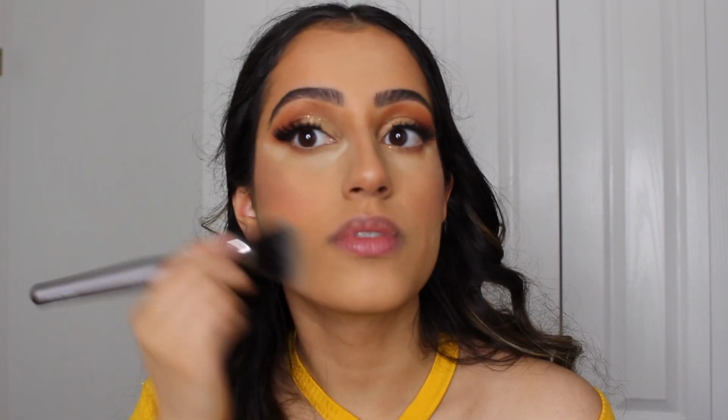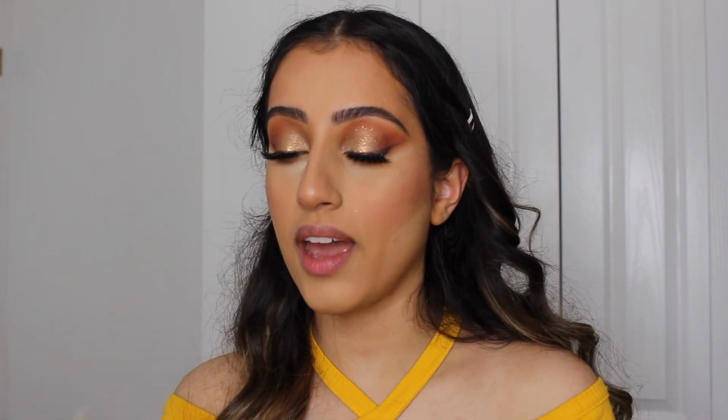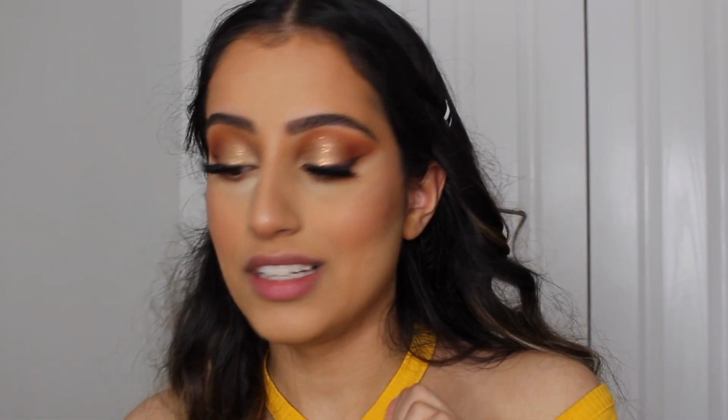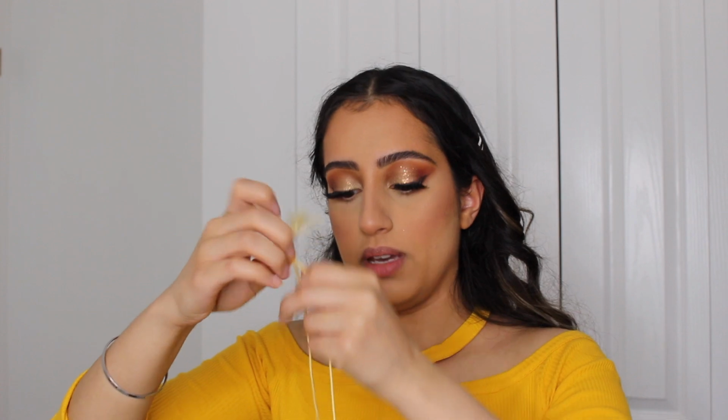So I'm just brushing off this bake and I'll show you guys the jewelry that I have. It's like some random jewelry from India that I bought like years ago and I never wore it. So hopefully it will go with the look, and then we will complete the look with the lip color to match everything. So, oh no, is my head too big?